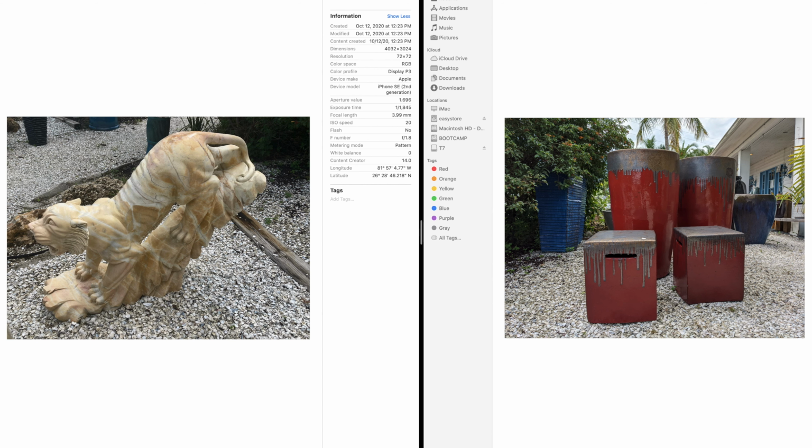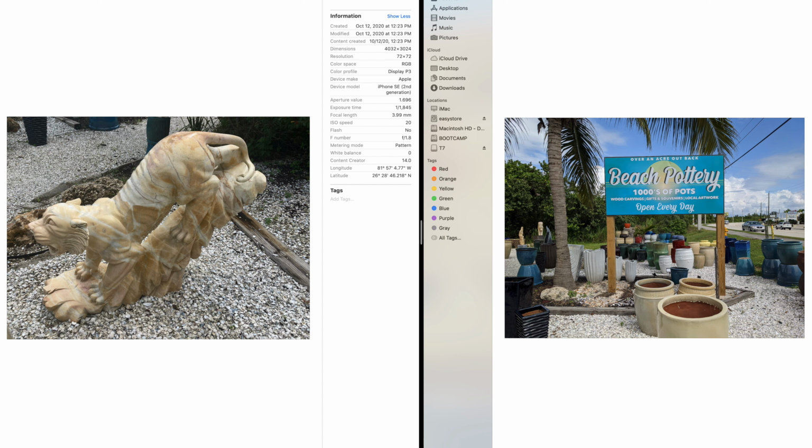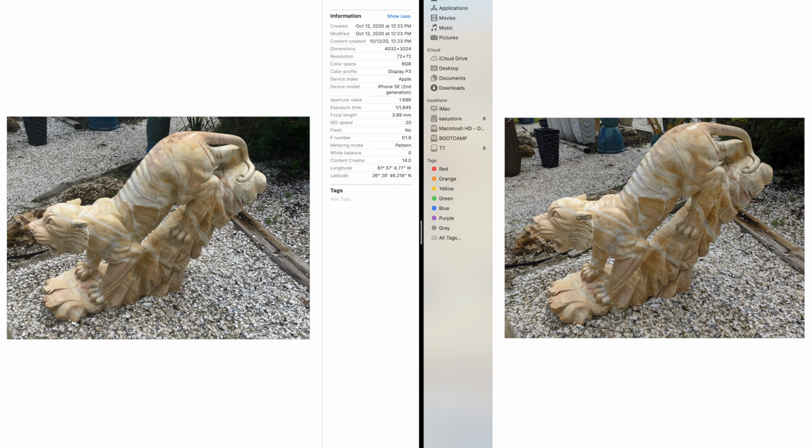Yeah, I did spend a lot of time at this pottery place. It's a pretty cool place, actually. They do a lot of work. Let me go ahead and pull up the name of the pottery place that I went to. It's called Beach Pottery. They have thousands of pots, over an acre, as you can see from the sign. And they are located on Fort Myers Beach, or just before Fort Myers Beach.